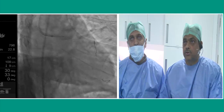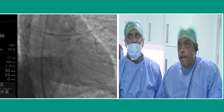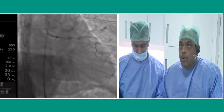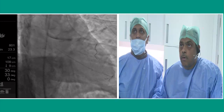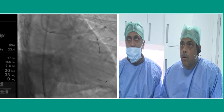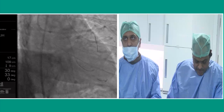We can give you another 4 or 5 minutes before we change to the second room, Dr. Bahl. Okay, sure. Maybe using Zoom, you can see if you are superimposed or not with the same wire. Zoom it and see. Okay, let's see.